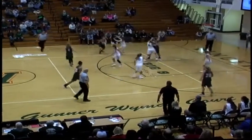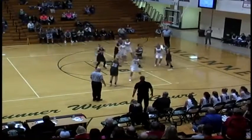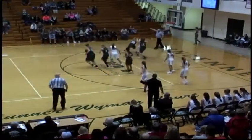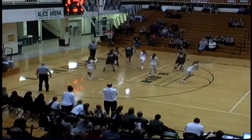Macy Lang way out front with it. Now to True Blood. Down inside. Sparks. Over they go to Lang. She'll try a 3. It's going to be short. Rebound pulled out there by McKinley. McKinley double team, but gets it off to Muir. Muir on the run through traffic. Takes it inside. Put it up. No good. Rebound loose inside.